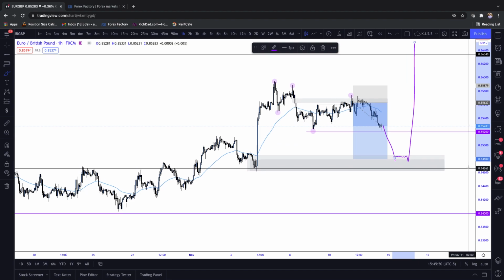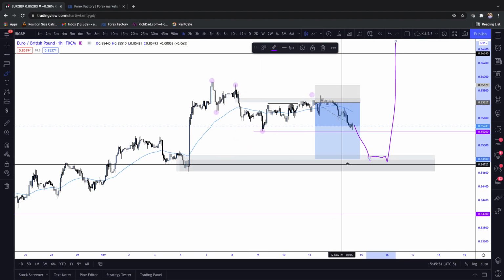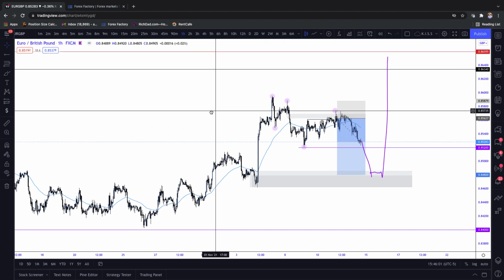All right. So make sure you mark this level off on your charts, and be sure to follow what price is doing, how it's responding on the lower time frames. All right, so these are the levels for this week.